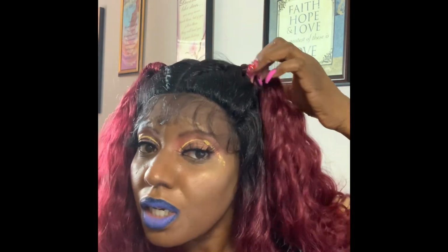If you're wondering why I have on blue lipstick, I've done that for the last three or four reviews. I was just coming from church, and I didn't change my lipstick. It went along with the hair I was wearing. So here we are.